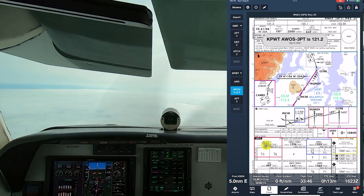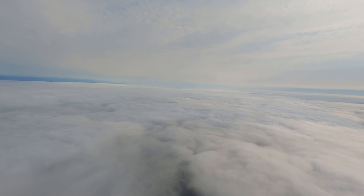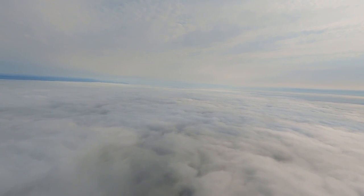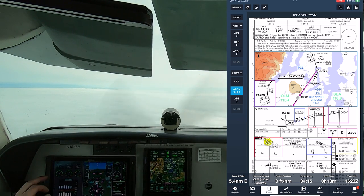As I was saying, we're getting vectors now, climbing to 15,000. By this approach, I'm not clear yet whether he's going to take us up the west side or the east side. This heading looks like we might be on the west side. Pressures and temps are good. Engine looks good.